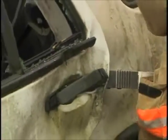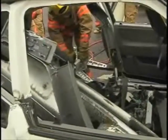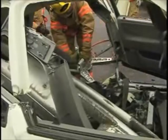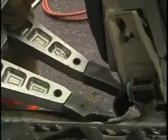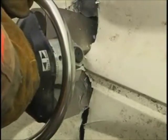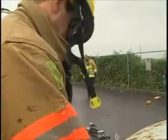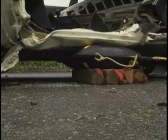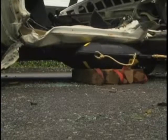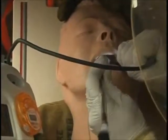If the damage is more extensive, then we break out the hydraulic tools. Probably our most versatile tool are the spreaders, sometimes known as the jaws. These can be used to open doors, push up collapsed dashboards, or pry apart pieces of metal. The cutters are used to make purchase points for the spreaders to push from, in addition to removing door and window posts. Airbags can be used to lift vehicles when they're upside down or gain access to patients that may be trapped underneath them. The medical and extrication teams are in constant contact during this process.